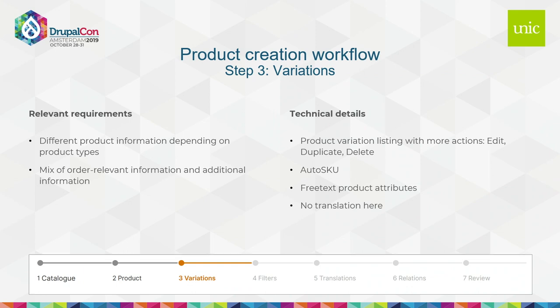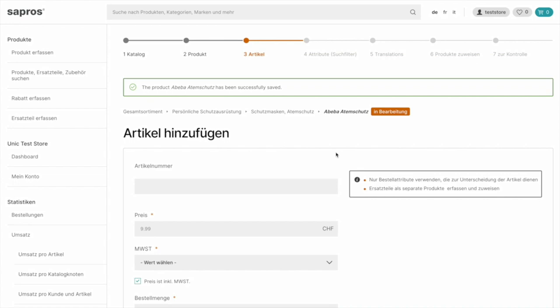The special thing about it here is that these are determining a variation. That means if you make these free text attributes, you can form new variations that are relevant for the order and can be put into the cart. We pruned the translation out of this process completely, because it is covered in a single translation step. So this is the whole process.